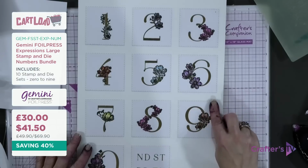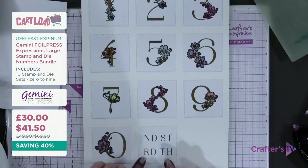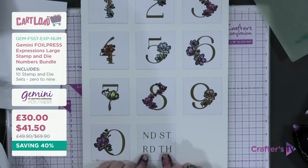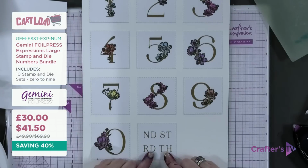I think that's a great addition. And then you're getting your 0. And also, Johnny, does this come with this set? Just check for me. I'm just going to check because we have got these on the show tonight. I just want to check if that's within the bundle.